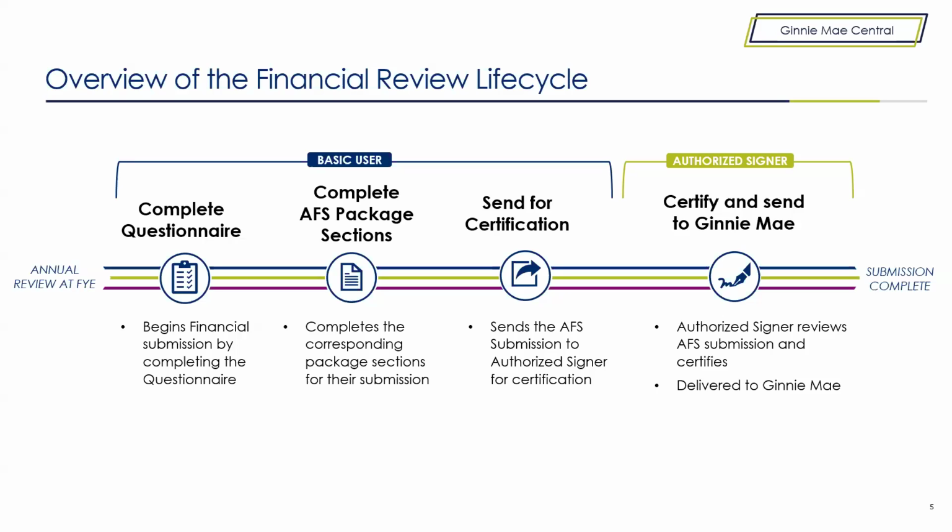And then once all the package sections are complete, you will then send the documentation for certification. And this is where the final step requires the authorized signer to come in and certify and to submit to Ginnie Mae.